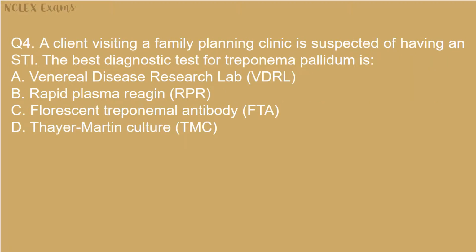Question 4. A client visiting a family planning clinic is suspected of having an STI. The best diagnostic test for Treponema pallidum is A. Venereal Disease Research Lab, VDRL. B. Rapid Plasma Reagin, RPR. C. Fluorescent Treponemal Antibody, FTA. D. Thayer-Martin Culture, TMC.